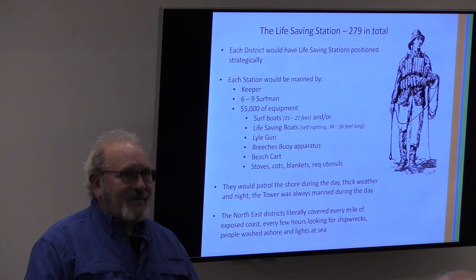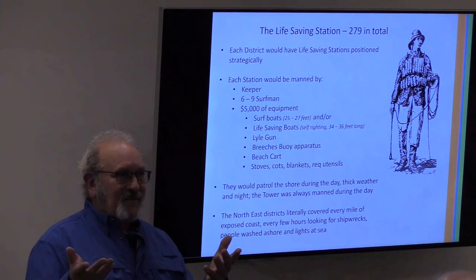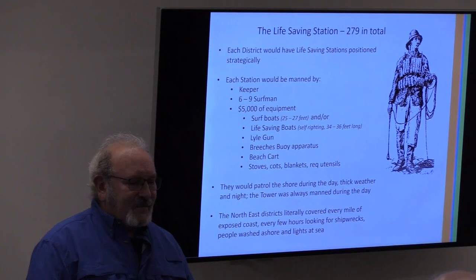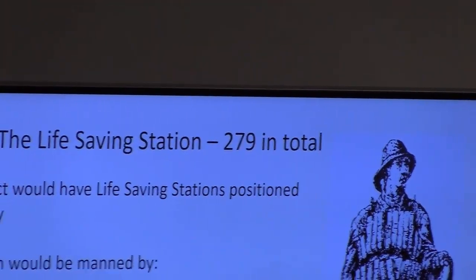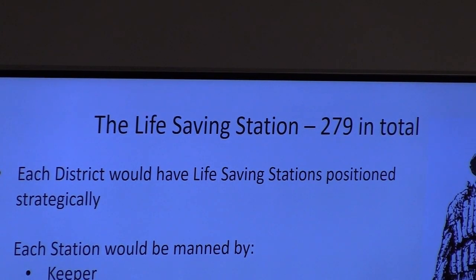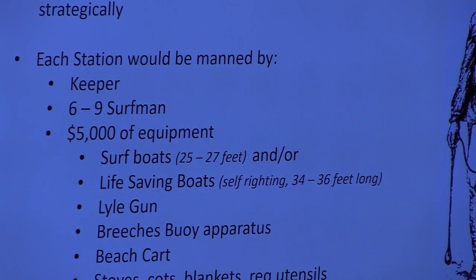A surf boat or a life-saving boat. The surf boats were smaller and they could move those around. The 34 to 36-foot life-saving boats were self-righting. They had air pockets in them, so they would actually not sink.